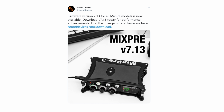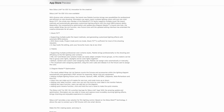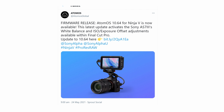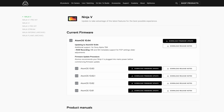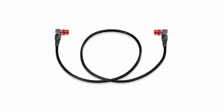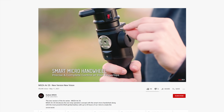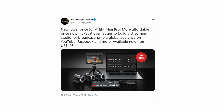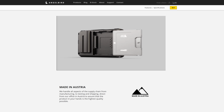Sound Devices have released firmware version 7.13 for their MixPre systems. Aputure released version 1.6 of the Sidus Link app. Atomos released Atom OS 10.64 for the Ninja 5, which improves ProRes RAW for A7S3 shooters. Ignite Digi released a bridge plate booster seat for their Keystone system. Shape released a 4K 12G SDI cable and a pivoting mount plate. Goodson released their Moza Air 2S gimbal, Blackmagic dropped the price of the Atom Mini Pro, Angelbird released a new adapter that allows you to use CFast 2.0 cards with Atomos devices.